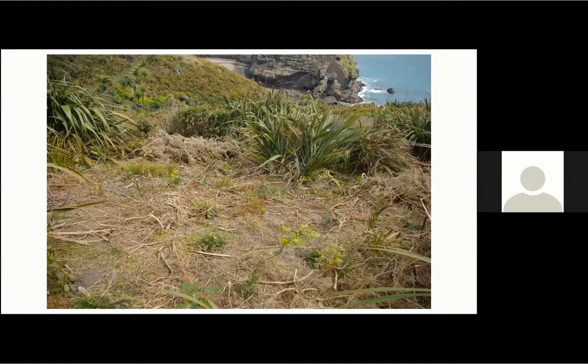The other thing just to say is that gorse is not the only problem we've had in the weed department. At some point we became aware of a huge infestation of climbing asparagus, which was coming into the property both from the regional park and from the private land to the south. And that's still one of our big issues.